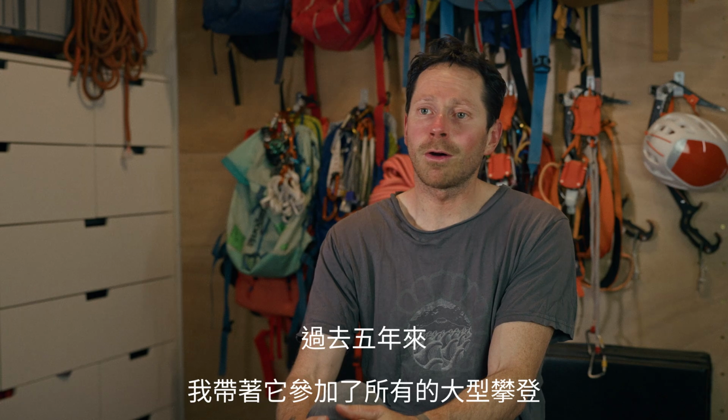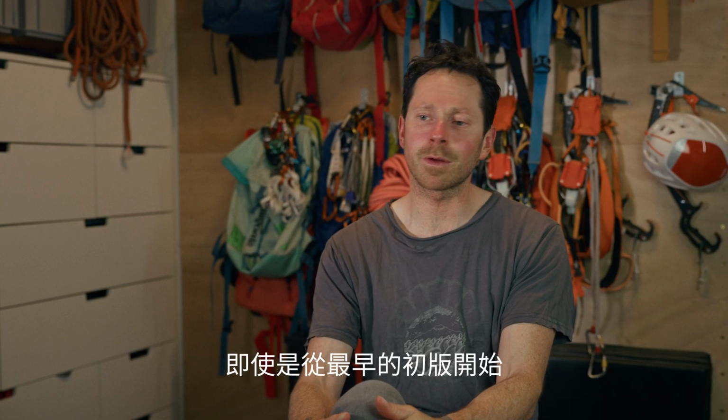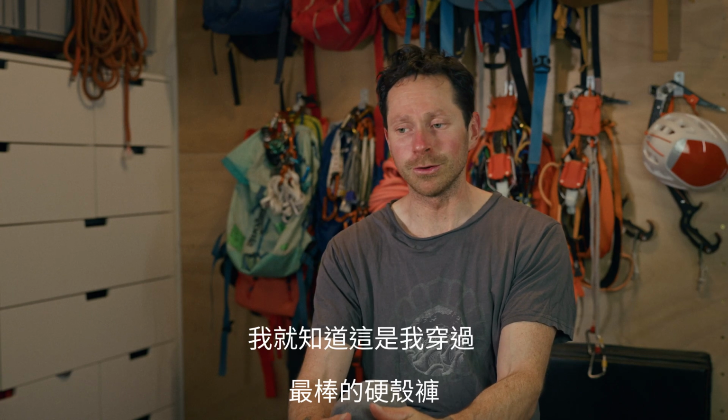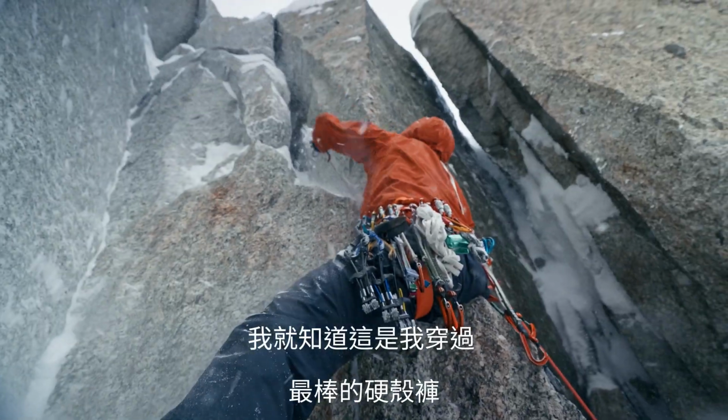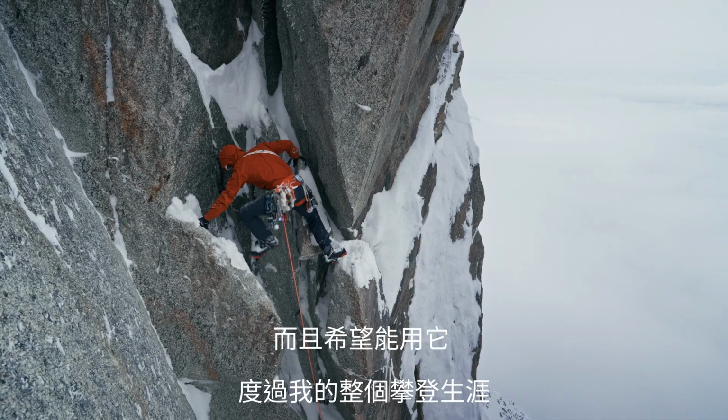I've taken them on all the big climbs I've done in the last 5 years. And even from the very first prototype, I knew these are the best hardshell pants I've ever worn and was going to be hopefully spending the rest of my climbing career wearing them.